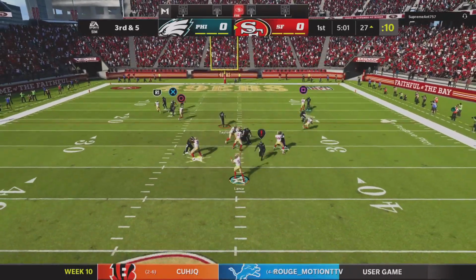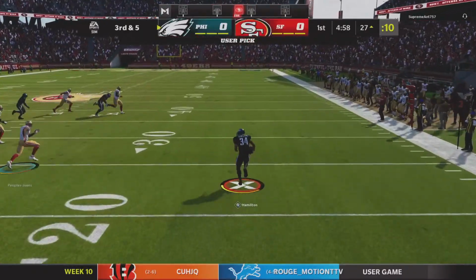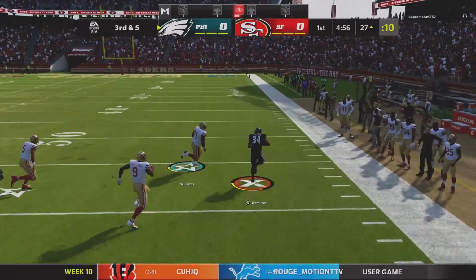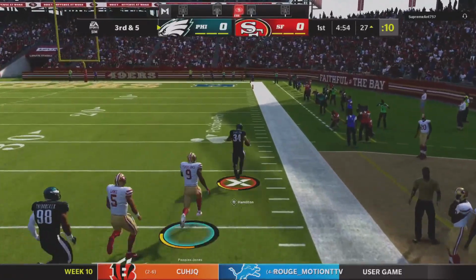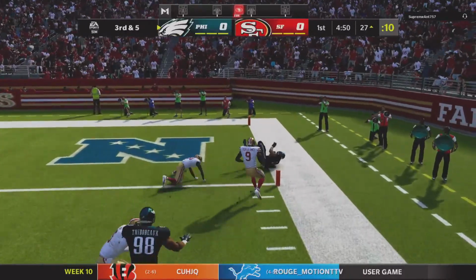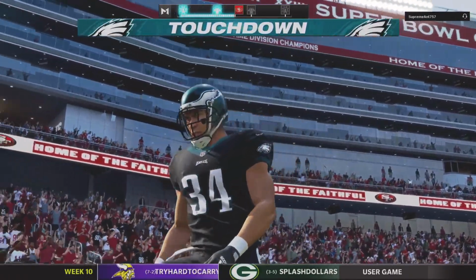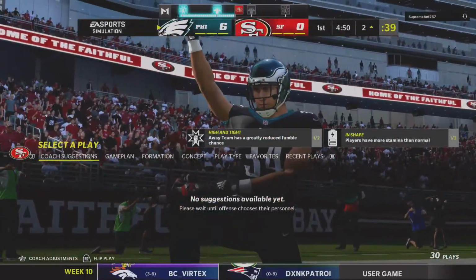Working from the gun, Lance, trying for Ayuk, but it's intercepted. Picked off at the 13. And now off to the races down the right side, and he takes this one back into the end zone. And the Eagles defense gets a pick-6 TD.